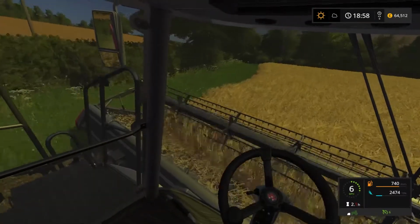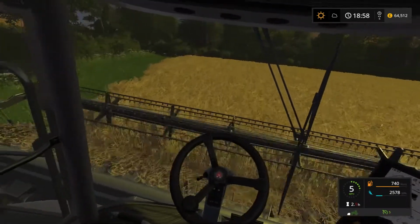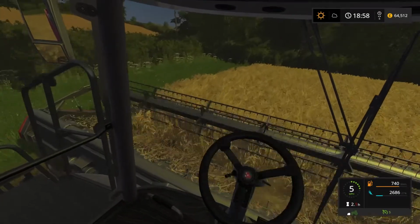So we are rattling through here, which is good, but it doesn't mean it's a thin crop. It looks quite a healthy, thick crop, but the combine's mincing through it really without any issues.